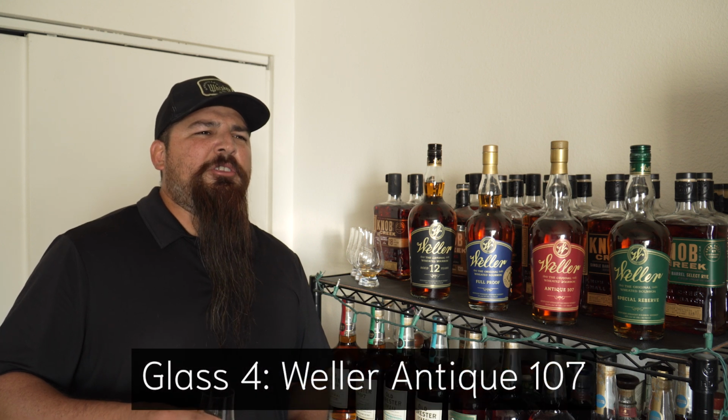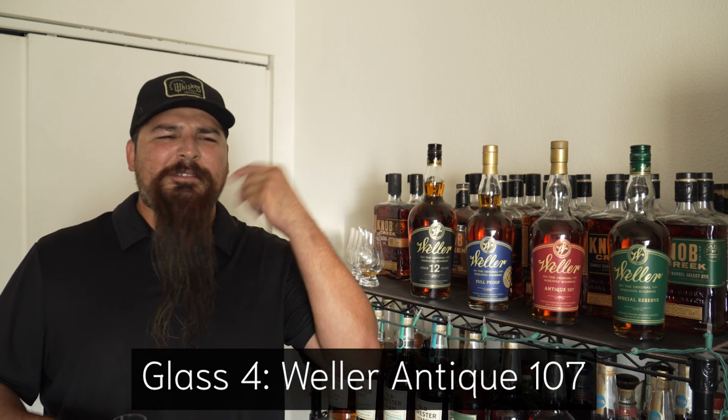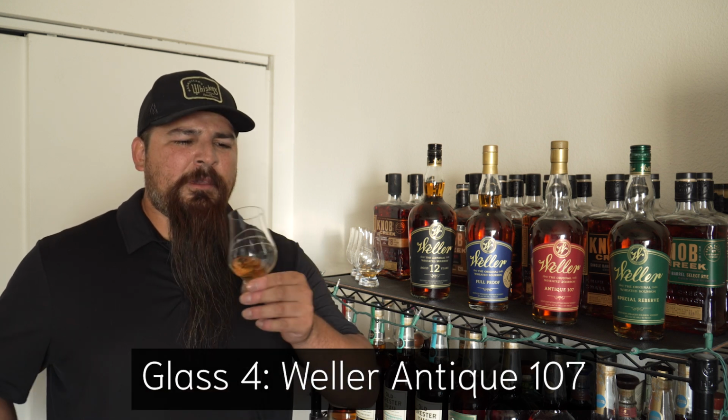Here we go. So glass 4 now. Yeah, that one was very similar to glass 1. Maybe a little more of a chocolatey note. I get more of the wheat, less of the oak, of course. But yeah, just everything, flavor-wise, finish, all of it just kind of cut in half. Even though it had a nose that was similar to the second glass. So that's interesting.